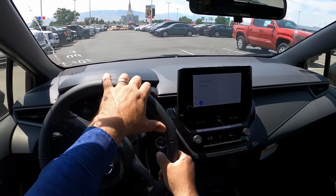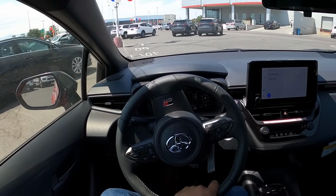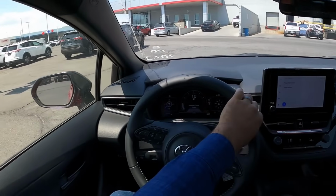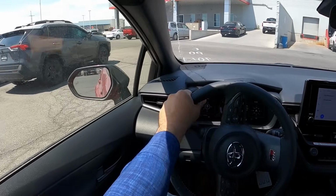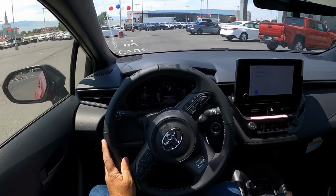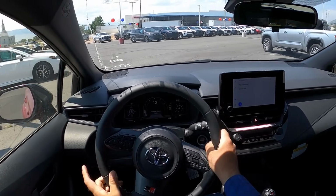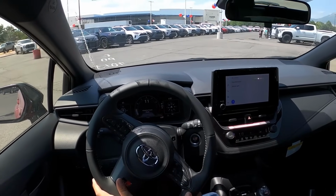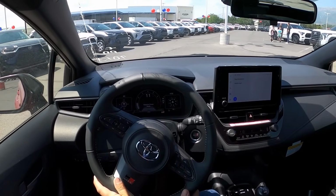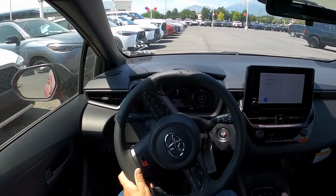So, let me give you guys my thoughts on the GR Corolla. I think this is a really cool hot hatch, and this version's more affordable. I do think that the Premium Plus is cool with the hood vents and the carbon fiber roof and all of that, but it's expensive, and so this being closer to $40,000 is a lot more reasonable, and you still get the Torsen limited slip, so it's not like this doesn't have great performance handling, because it does with this version.